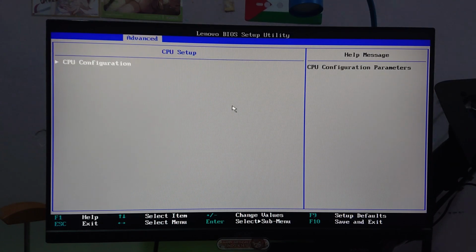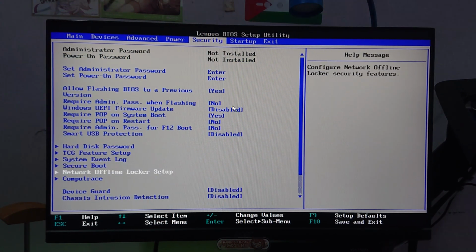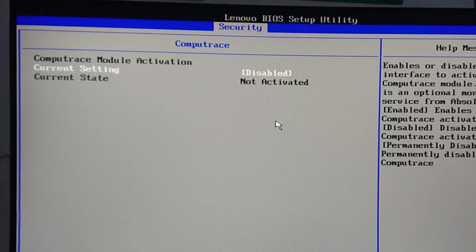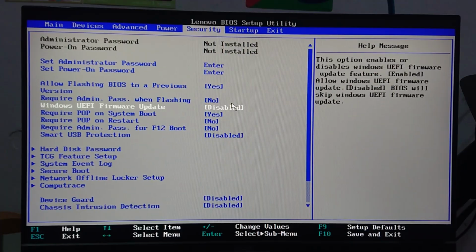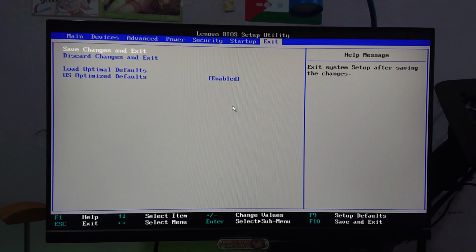that's all I have to do. Nothing much to change besides CompuTrace. And yeah, it's enabled by default, but I disabled it. But at least it's not activated, so that's a good thing. Windows UEFI firmware update, I disabled that because why would I need a UEFI BIOS update from Windows Update. I've seen worse stories about people breaking BIOS via Windows Update, so you know what?